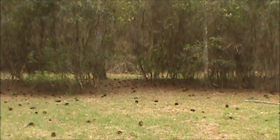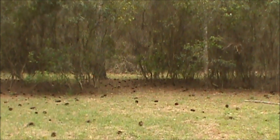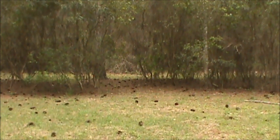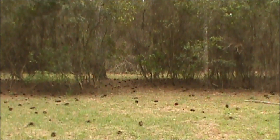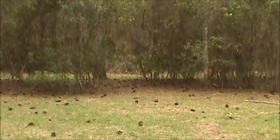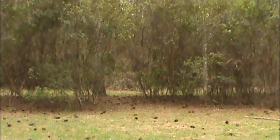Again, we're basically looking at the effectiveness of the pattern, not my skills at being an Indian. I'm gonna do one more here real quick, just in a little quieter environment, not as much underbrush, and we'll see how that pans out.